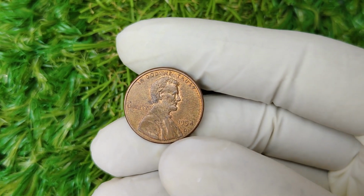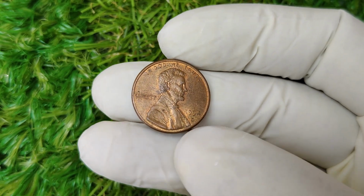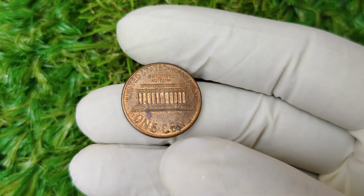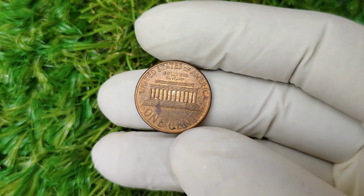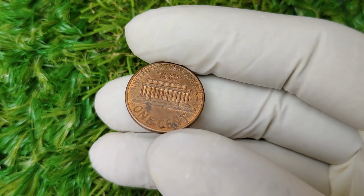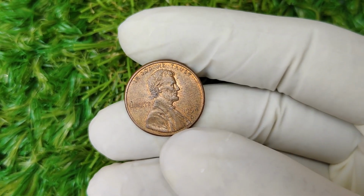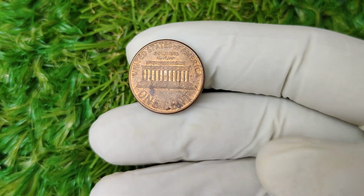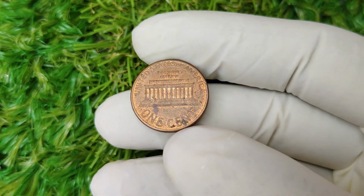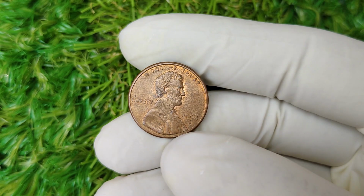One example of this is a 1994 D penny that was recently sold for an incredible $71,727 at a coin auction. Yes, you heard that right. Over $70,000 for a single penny. So, what makes this coin so valuable? Well, it was graded MS-67, meaning it had virtually no visible flaws, and it was one of the few specimens that survived in such pristine condition.